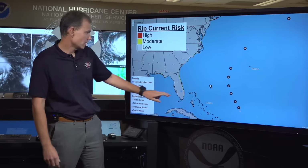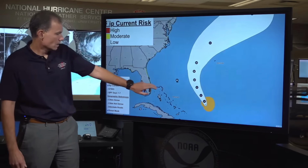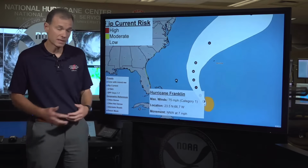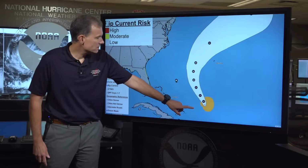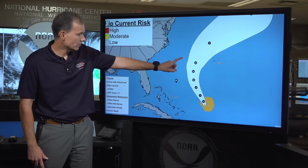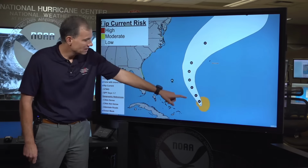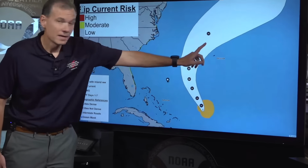Now, if we go to the cone graphic here, you can see Hurricane Franklin is now 75 miles per hour, a Category 1 hurricane on the Saffir-Simpson scale, moving off to the north-northwest. You're going to see this overall trend of movement to the north-northwest over the next couple of days, strengthening into a hurricane, potentially a major hurricane, as it passes roughly in between Cape Hatteras, North Carolina, and Bermuda.